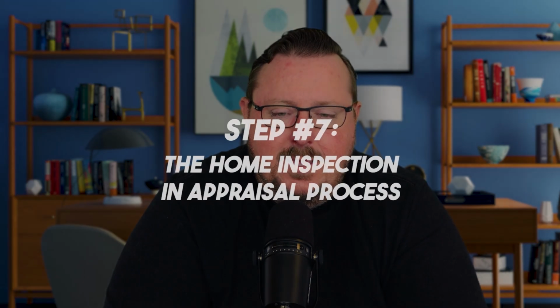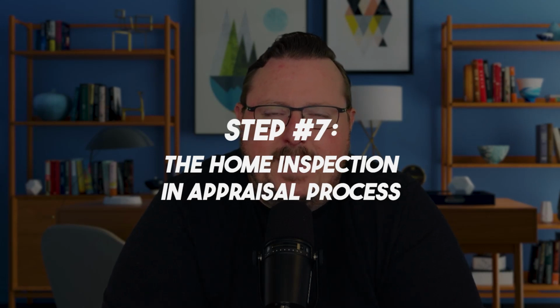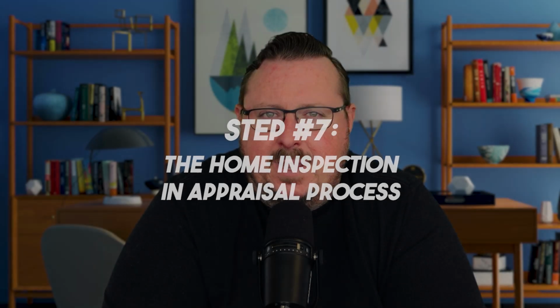Step number 7, the home inspection and appraisal process. I would always recommend getting a home inspection done so you can see what you're getting into with the property. A good home inspector can uncover things that you need to be aware of, right? It might be something that you can repair later, but if there's any imminent health and safety issues, you're going to want to address that before you actually buy the house, or not buy that house.